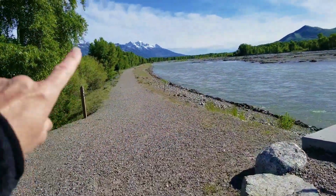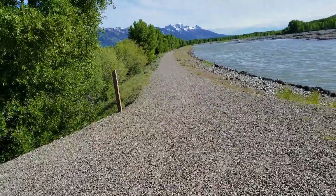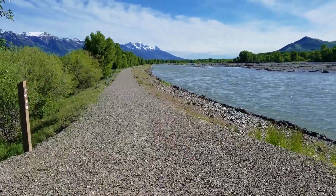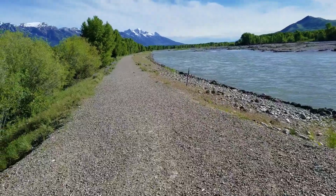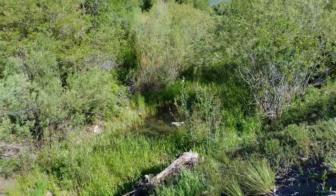All along the river here, there are these great bike paths. There's bike paths everywhere, so bringing your bike is a real great thing. You can just find bike trails everywhere. And going along the Snake River here, how beautiful. Water there, see, this is perfect.